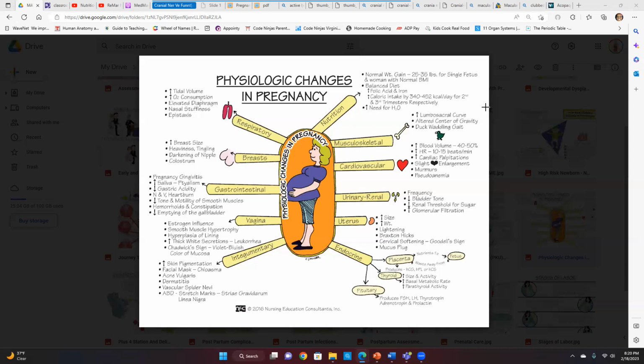Okay, let's talk about nutrition and GI. So, what are some of the things you think about for your pregnant patient, changes that are happening? They're going to require more nutrition because they're not eating just for one, they're eating for two. And so a lot of what they eat, the baby is actually going to take because the baby needs the nutrition. Right. Okay. So yes, increased calorie intake.